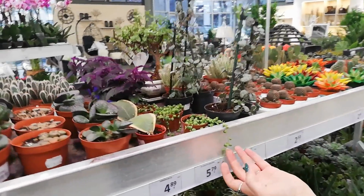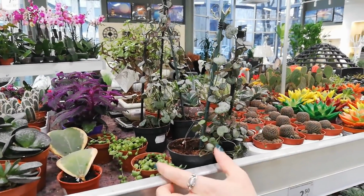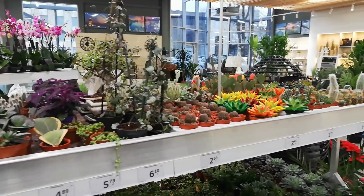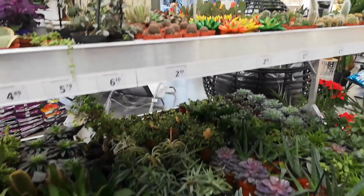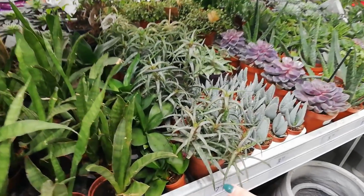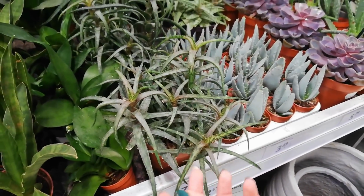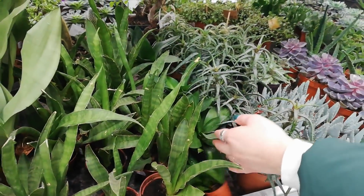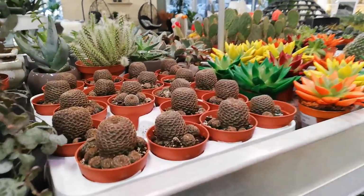Some string of pearls, string of hearts, and each of these is for almost 6 euros, so it's great, great prices. And look at these aloes, I've never seen some like this. See? So weird looking. Awesome. Some awesome other Sansevierias, some bird nest Sansevierias. And these cactus look cute.